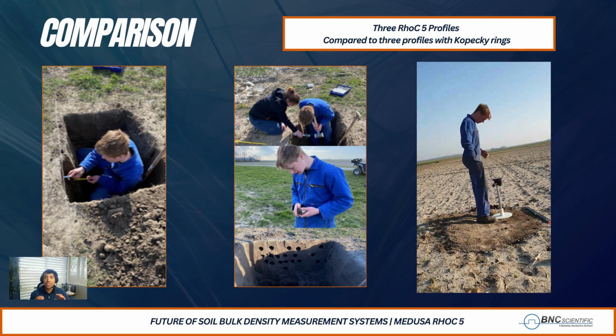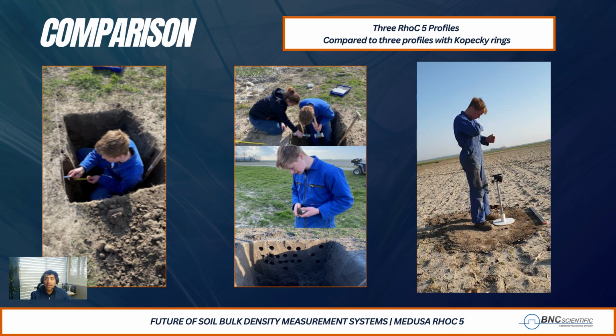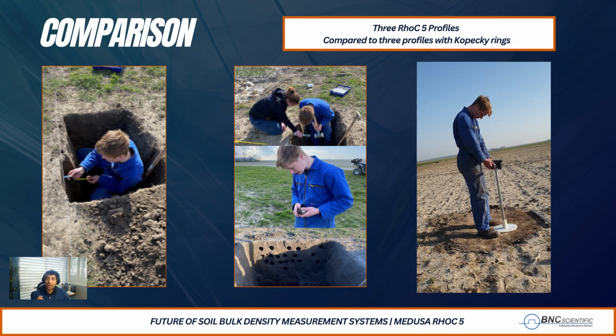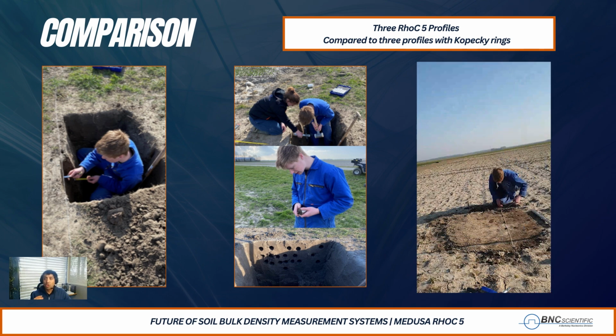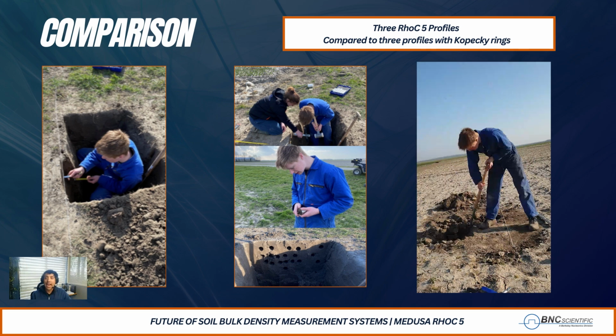So as you can see, the process is quick and efficient. In just about 15 minutes, he was able to take all the measurements needed directly in the field. So this is one of the biggest advantages of the RhoC 5. It streamlines the entire process without compromising accuracy.